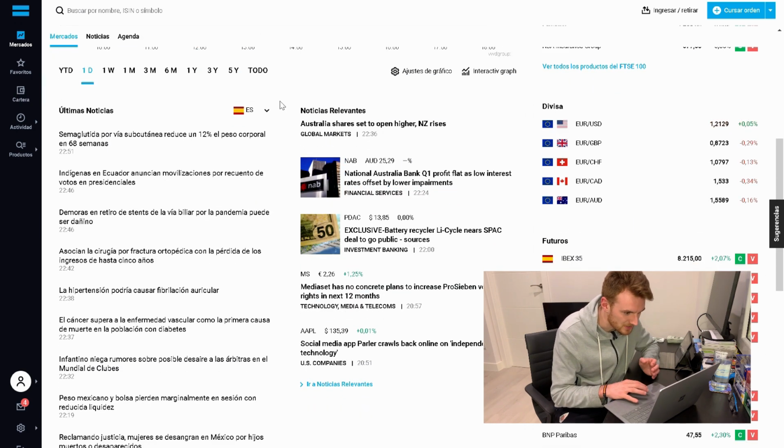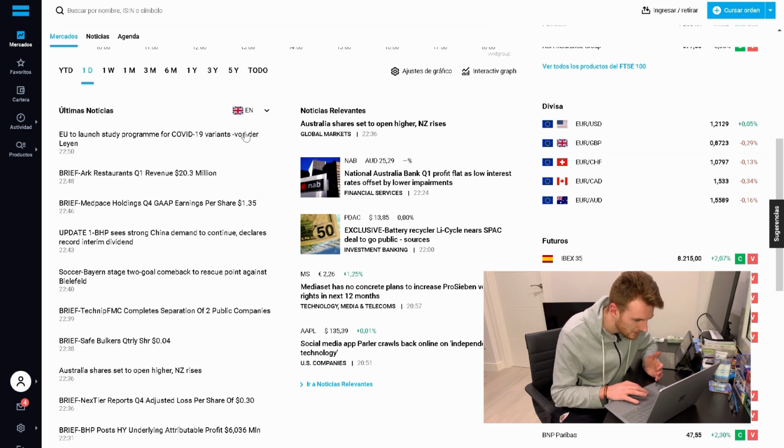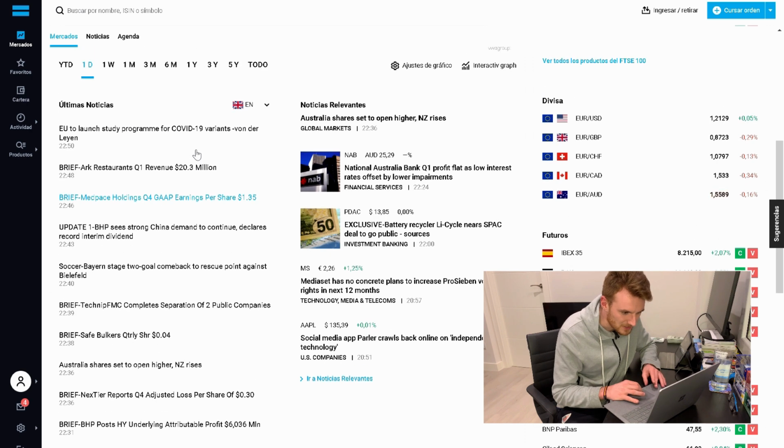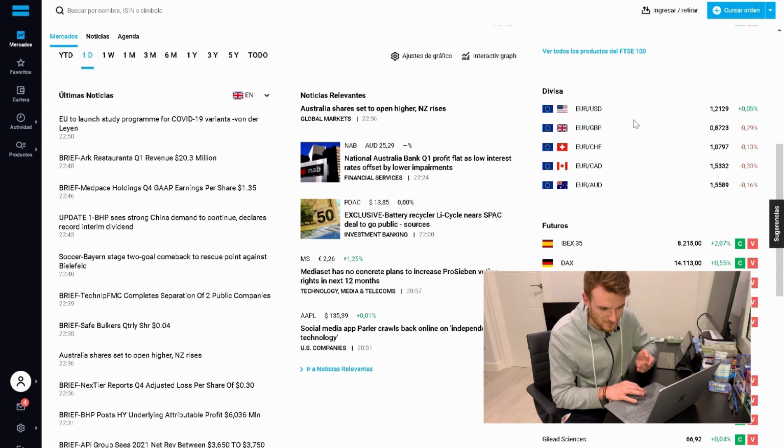You've got a little news section down here at the bottom as well. You can change the language, so let's change that to English for you guys. You can see what news we have here, all the economic investing news coming in the feed. You've got a section here in the middle, kind of relevant news. And then you've got exchange rates and futures over here on the right at the bottom.